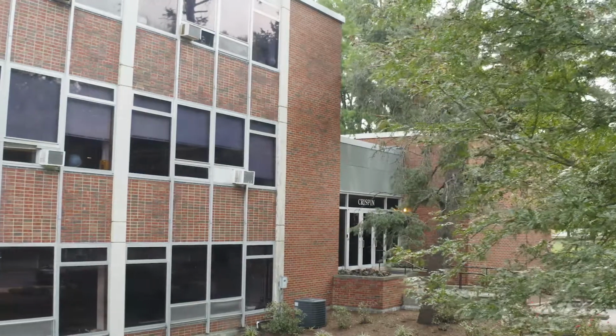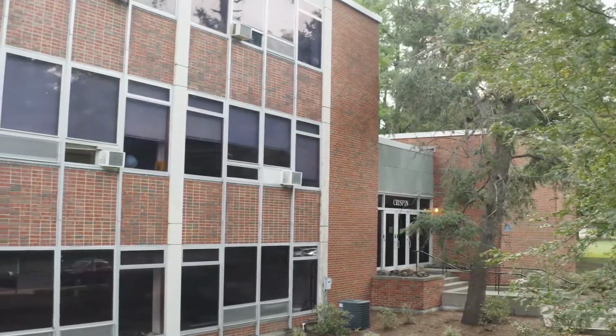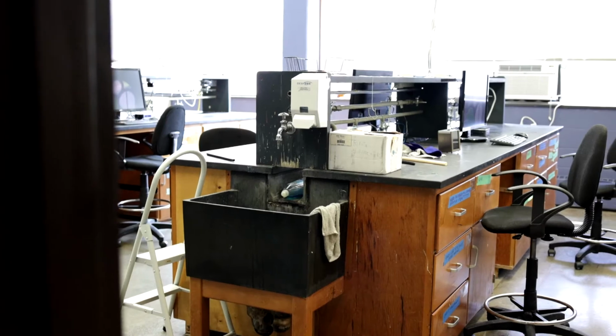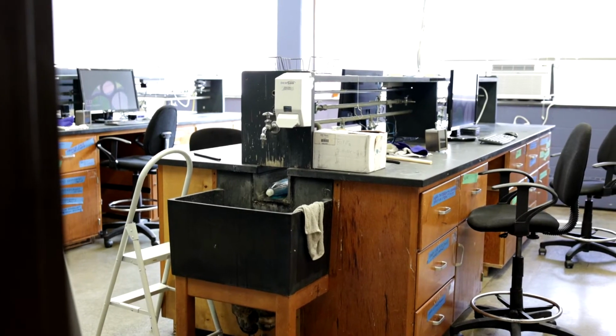We are focused on a complete renovation of Crispin Hall. It was built in 1963. It's the old science building, and we need it to be the next science building at Illinois College.